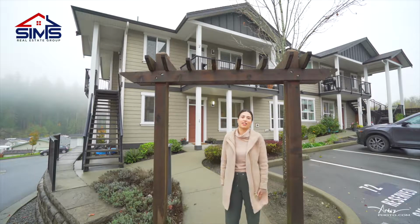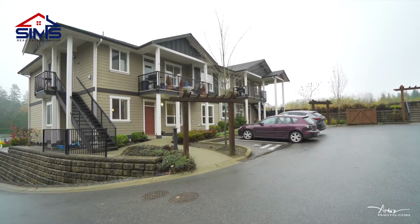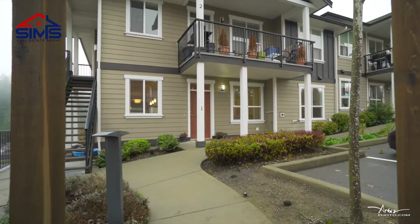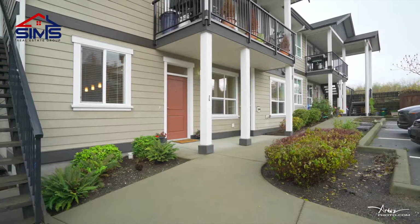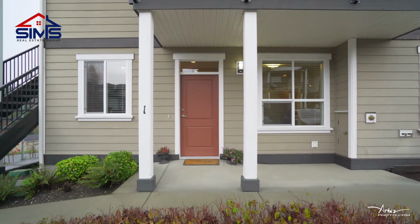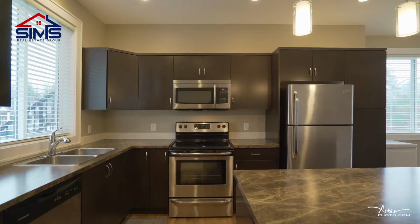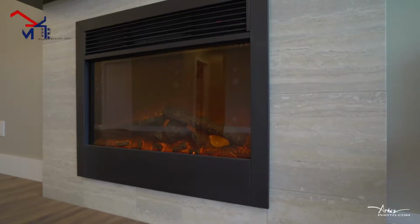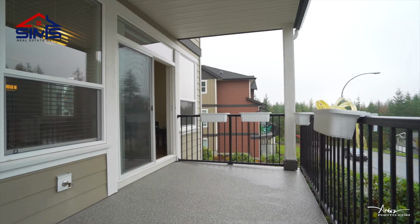Today we're here in Ladysmith checking out my Gym Cram listing, so come on in and take a look. As you can see, we have a level entry unit flowing straight into this wonderful kitchen with stainless steel appliances and a great open concept living into the living room and dining. From there, we have a great size covered patio.